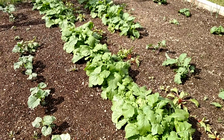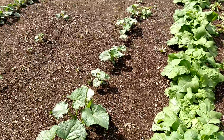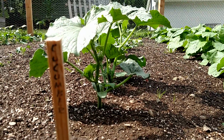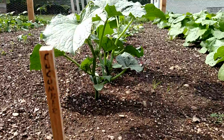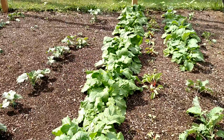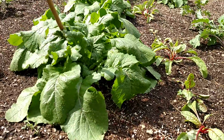It's done. So what is this? I don't know. Oh, I thought Brandon looked at it. Cucumbers. If that's showing up, I'm wearing polarized sunglasses, so I really can't see what I'm doing. And these are turnips, I know that. And I need to thin these. They're too close together. I just hate.